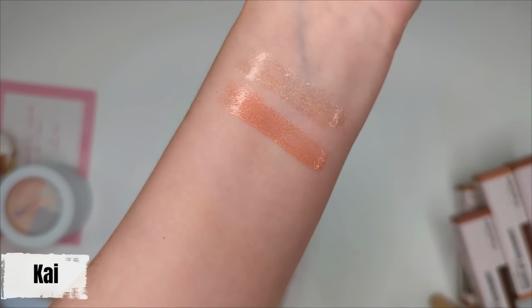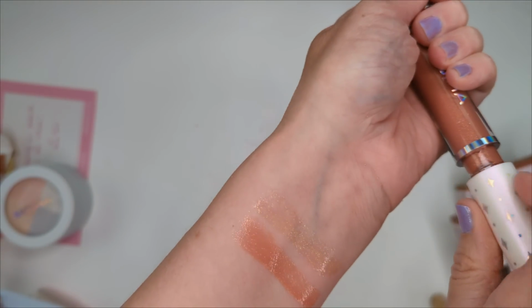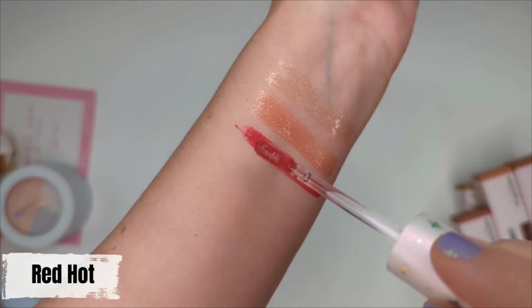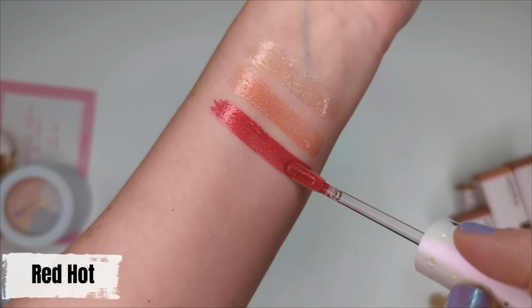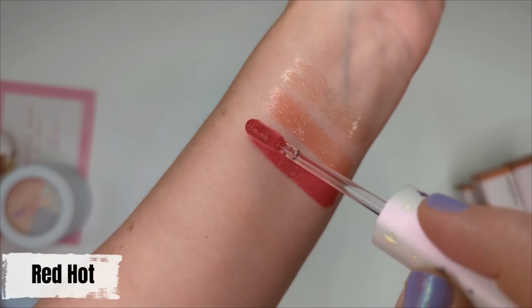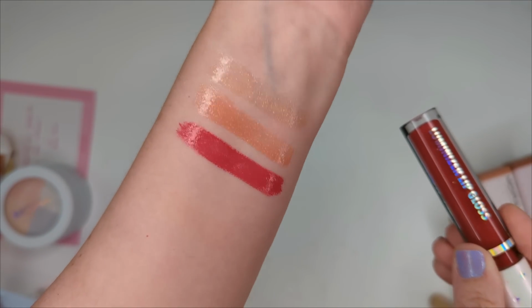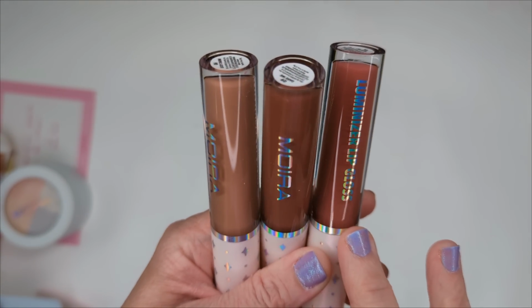And these feel like they're not going to be sticky. I know they're supposed to be a treatment gloss, so hopefully they're kind of more of a liquid lip balm. And then this one is Red Hot. Wow. Lip glosses normally do not have this level of pigment, so that's pretty amazing. Pretty much what you see in the tube is what you get, which I love. That's awesome. Okay, so the next three are Lucky Charm, Dare Me, and Juliette.